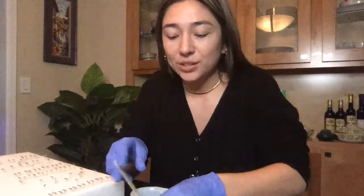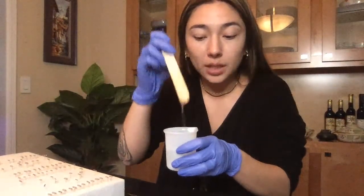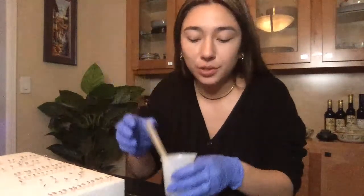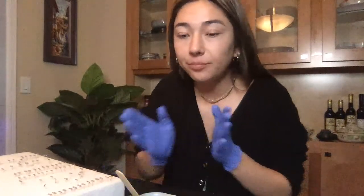But yeah, I just finished mixing up the resin right now. And I'm just waiting for all the air bubbles to rise. That way I don't get any air in the molds, and then I can start pouring them.